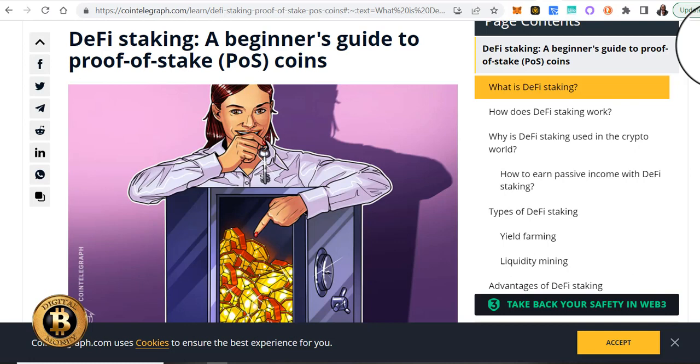Okay. So now, let's talk about what staking is in the cryptocurrency and the blockchain ecosystem. Let's talk about what DeFi staking is. This is a really, really good article. It's really, really thorough. It seems like I wrote this article myself. But anyways, DeFi staking, a beginner's guide to proof of stake coins.